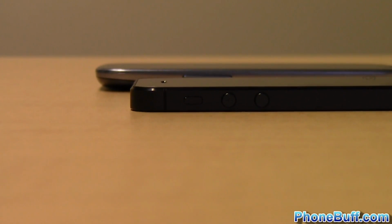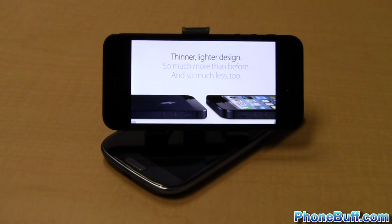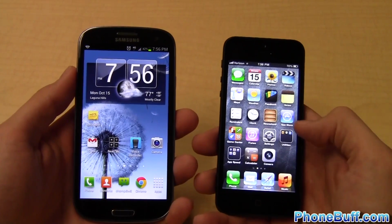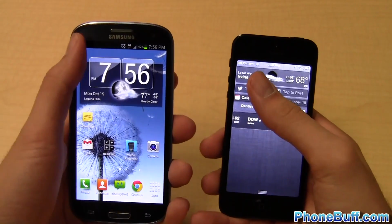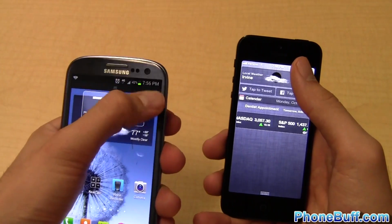2. At just 7.6 millimeters thick, the iPhone 5 is nearly 1 millimeter thinner than the Galaxy S3. It may not seem like a lot, but it's a difference of over 10%. 3. The iPhone 5 is also 15% lighter than the Galaxy S3, weighing in at just 112 grams. 4. Thanks to it being smaller, thinner, and lighter, the iPhone 5 is better for one-handed use. You can easily reach all four corners of the screen, whereas on the S3, the opposite corner of your thumb can be just out of reach.